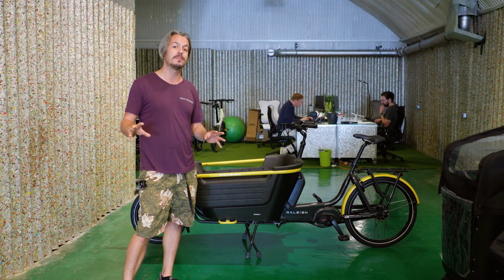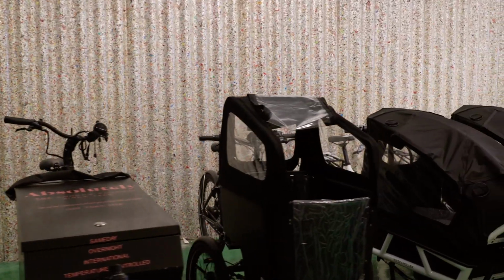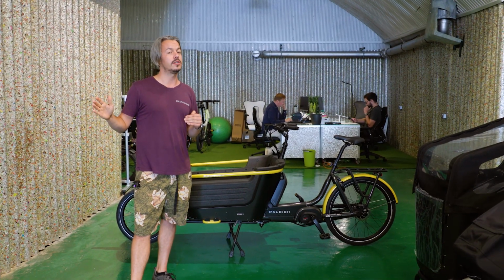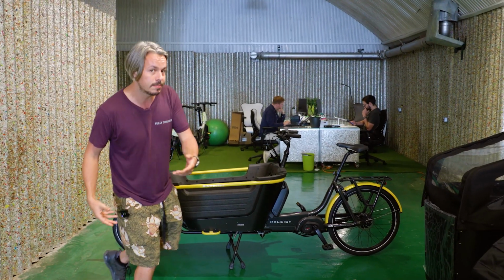really exciting space. We've been working with other brands, you can see here, like Butchers and Bikes, Riese and Müller, Urban Arrow for several years now. These guys are the benchmark, especially Urban Arrow. They only produce electric cargo bikes using the Bosch technology. So we know a lot about this space and these bikes.